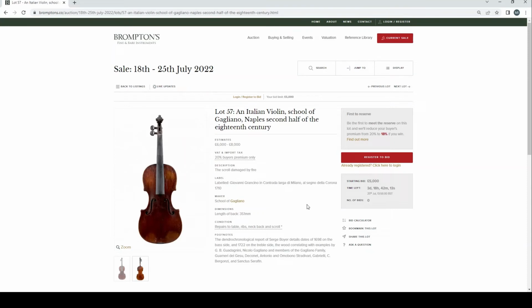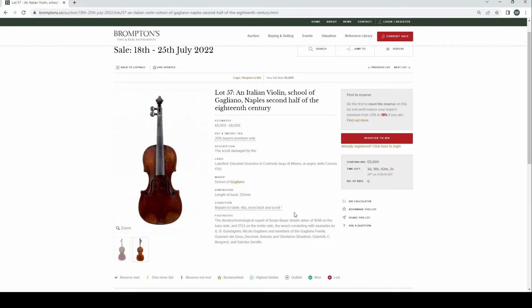An Italian violin, School of Galliano, Naples, second half of the 18th century, 6 to 8,000. Starting bids at 5,000. Scroll damaged by fire. Yeah, you'll see that when we look at the pictures. Very interesting. Length of back 351. Repairs to table, ribs, neck, back and scroll.